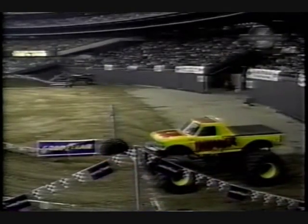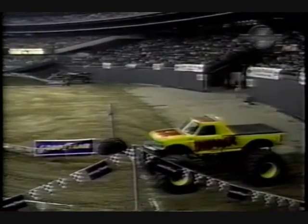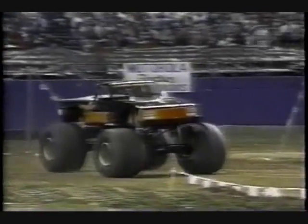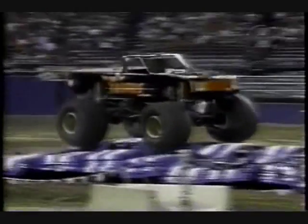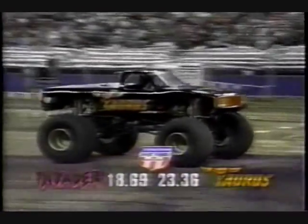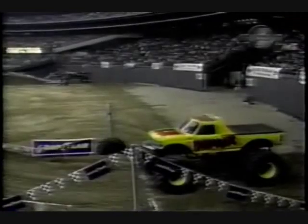Jackie looks over. We wait for the green light. And showtime in the Houston Astrodome. Invader right off the line, and Taurus stops. Taurus cannot get started. Invader. Now Taurus gets going. Can he catch up? Invader's already around the turn. He may be. Yes, he will be the first truck to win in the left-hand lane all night long. And Taurus has problems. He loses to Invader.